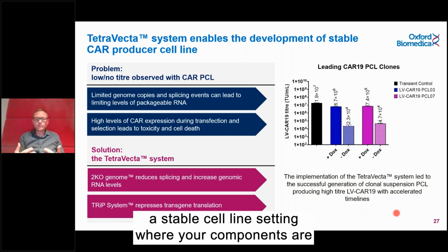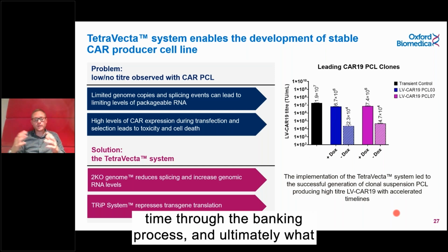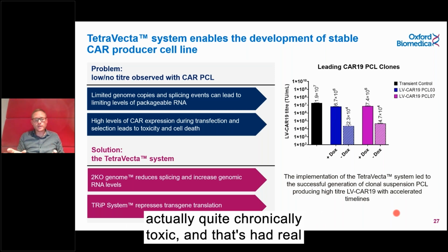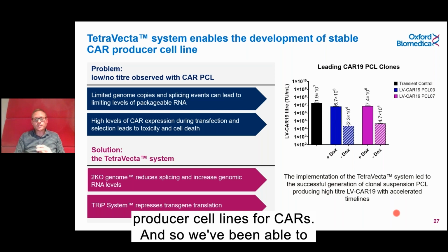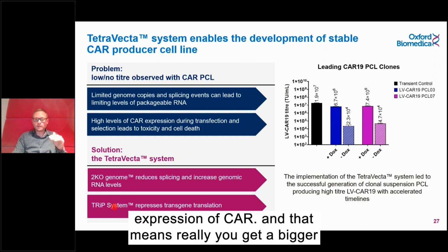But when you move to a stable cell line setting, where your components are integrated into your producer cell line, you're then talking about having to keep those cells going for a long time through the banking process, and ultimately when you're building up a seed train into your GMP manufacturing, what we really find is that these CARs are actually quite chronically toxic, and that's had real implications on the ability to generate producer cell lines for CARs. And so we've been able to combine various aspects, the main two being the 2KO and the TRIP system, to really shut down or minimize expression of CAR.